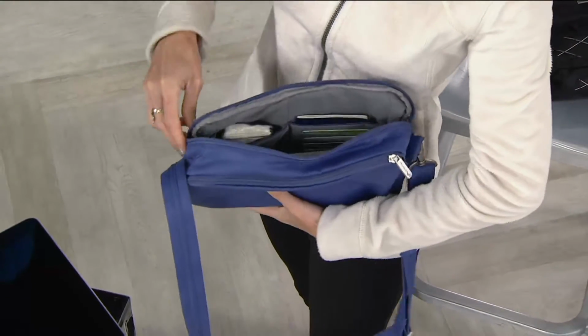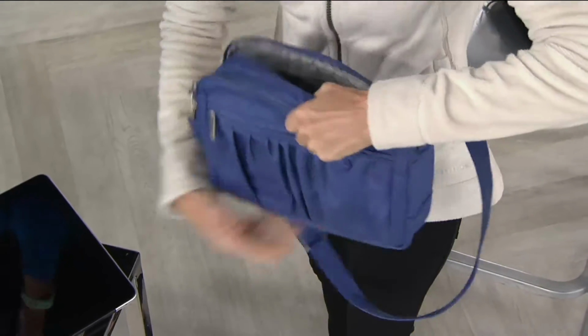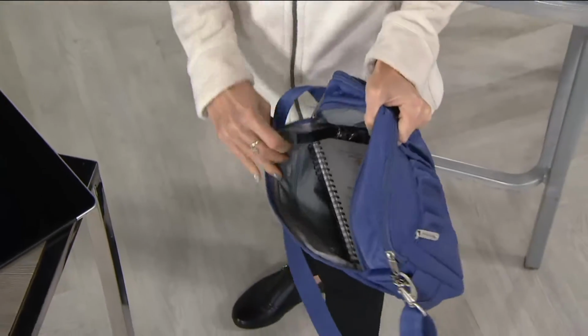So that's where everything goes there. You're safe, you're protected, and then finally you have another compartment on the back which is really nice and wide as well.